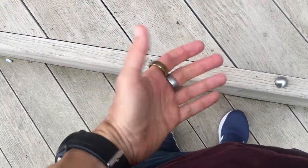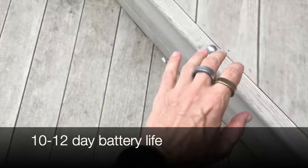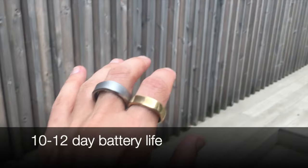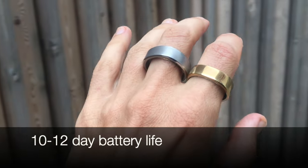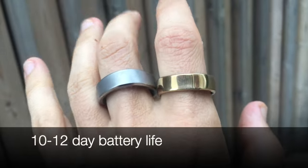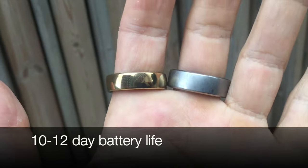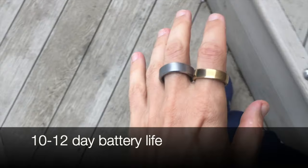The next improvement is battery life. For me, this is the most notable improvement in the Gen 2 model. While the original RingConn conjured anywhere up to 7 days of use on a single charge, the new version boasts an impressive 10 to 12 days, depending on the settings. Pair this with the charging case and you get more than 150 days of use.